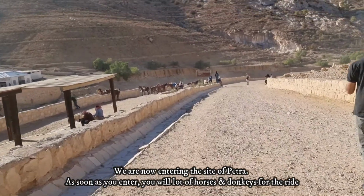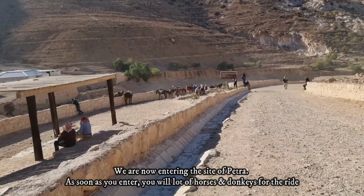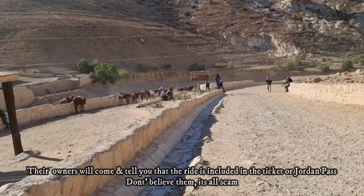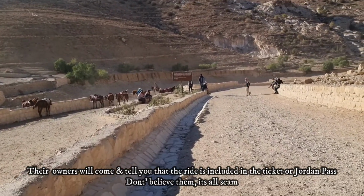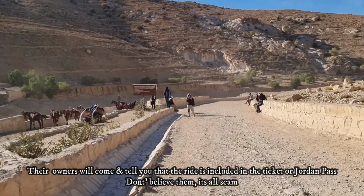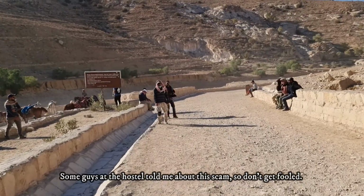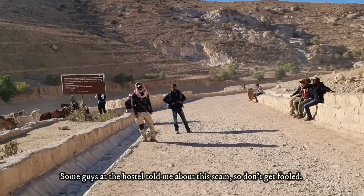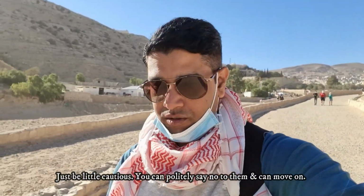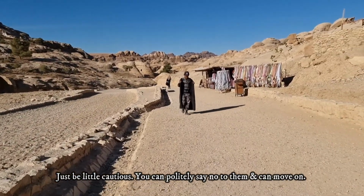As soon as you enter the site, you will find a lot of horse and donkey riders who will come near you and ask you to ride the horse because it is included in the Jordan Pass. Don't believe them, this is all a scam. In fact, a lot of guys in the hostel have told me about this, so don't get fooled by them. Just be a little cautious. You can politely say no to them and move on.